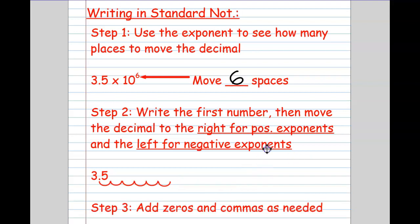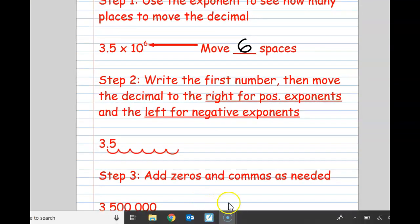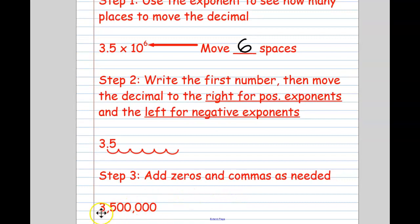And last but not least, let me move this down for us. Oh, goodness. We get our final answer. So you just fill in with zeros, add commas as needed, and make your answer nice and pretty for the end.